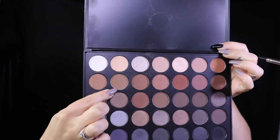So this palette I'm going to be using is the 35K from Morphe, and I got this from my girl Shay. She gave it to me last time I saw her. She said she never uses it, so she was like, you can have it. She probably swatched it one time, that's what she said, and it looks brand new. So I'm going to go in with this color right here, which is a taupey brown color, all over my lid, as you guys know. I like to set my lid like that.